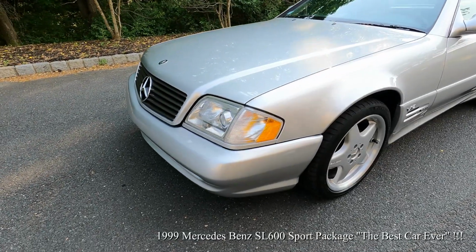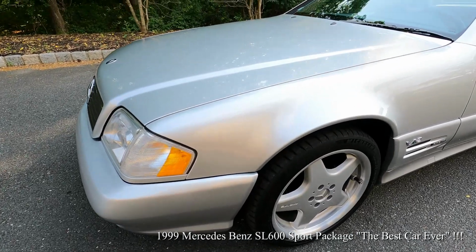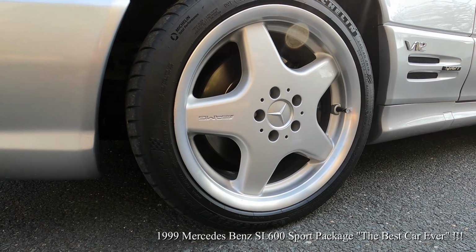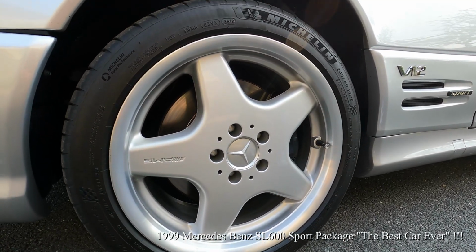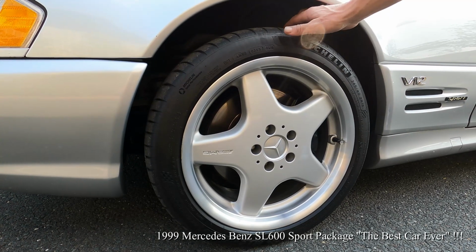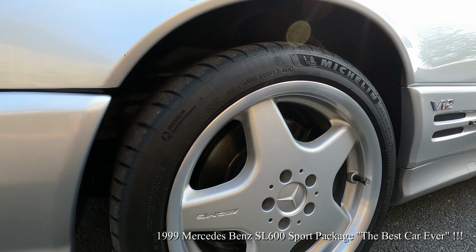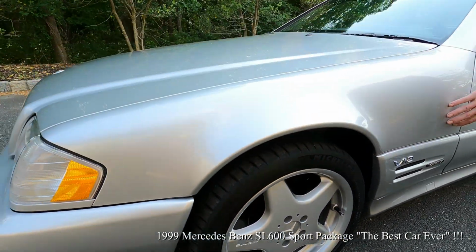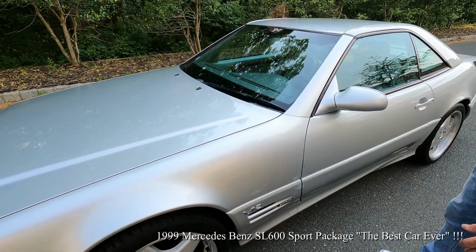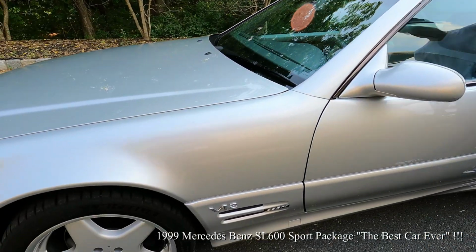The wheels on the car are exactly the way it came to me. We did not have them refinished. The car is wearing Michelin Pilot Sport tires with 2019 date codes. I doubt they have more than maybe 5,000 miles on them. There was not a single dent or ding that we found on the entire car. We didn't have to have the paintless dent guy come out and spend any time on it.